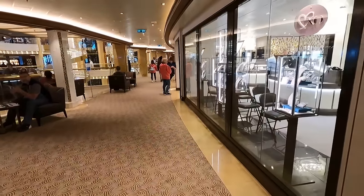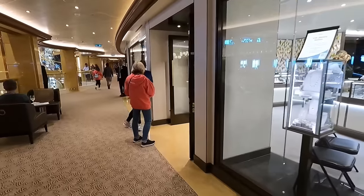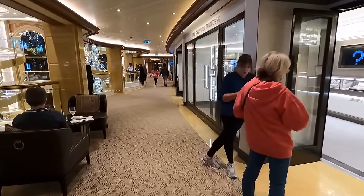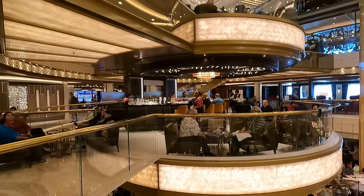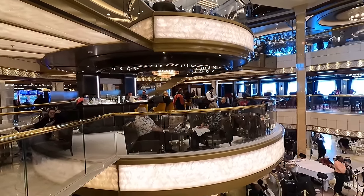Moving back toward the piazza area on deck 6, there's another part of the shops of Princess, along with the ship's photo shop and an art gallery. In the center overlooking the piazza is the Ocean Terrace Sushi Bar.